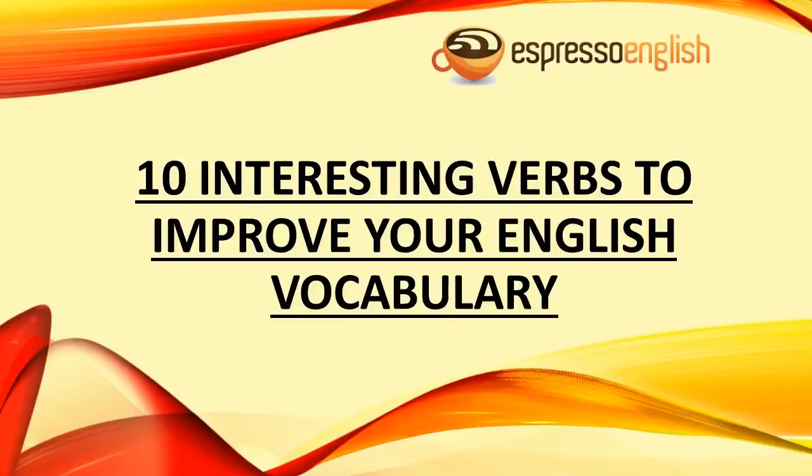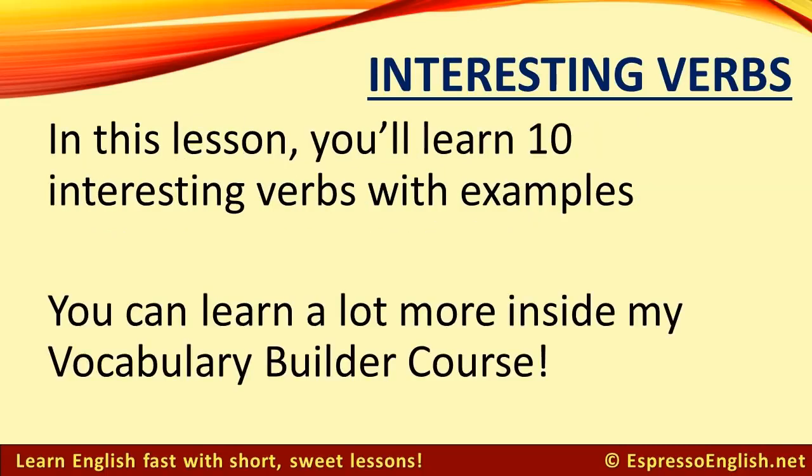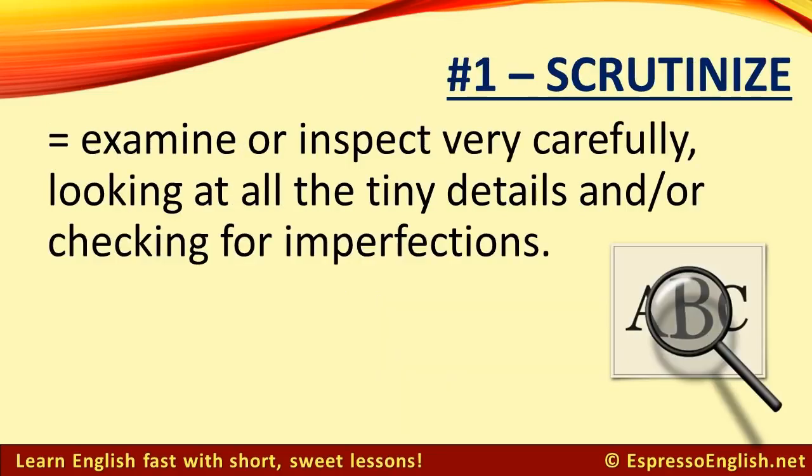10 Interesting Verbs to Improve Your English Vocabulary from EspressoEnglish.net. The English language has a lot of colorful words which are great for improving your vocabulary. In this lesson, you'll learn 10 interesting verbs with examples, and you can learn a lot more inside my Vocabulary Builder course. Number 1. Scrutinize.